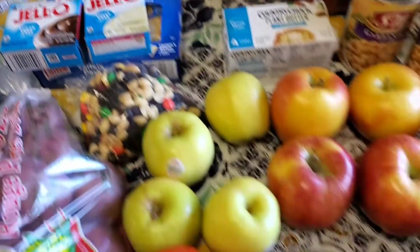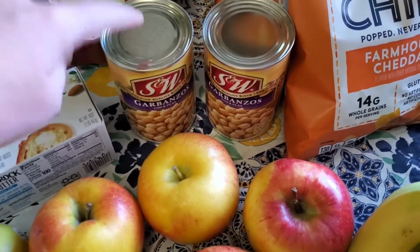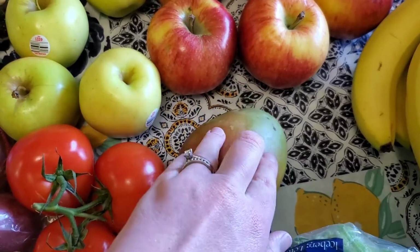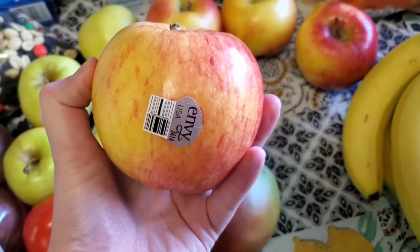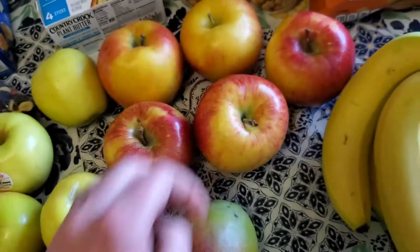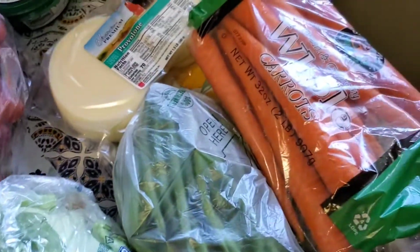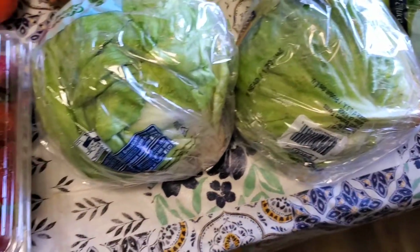Okay, and then over here, I bought 2 more cans of garbanzo beans, just in case we want to make more hummus. And then the rest is mostly produce. I got some more tomatoes, a mango for Michael and Barrett, some more apples. These apples right here are Envy apples, and they were finally on sale, and so I could justify buying those. And then just some Golden Delicious, some more bananas, a bag of red seedless grapes, 2 pounds of carrots, some green beans, 3 heads of lettuce.